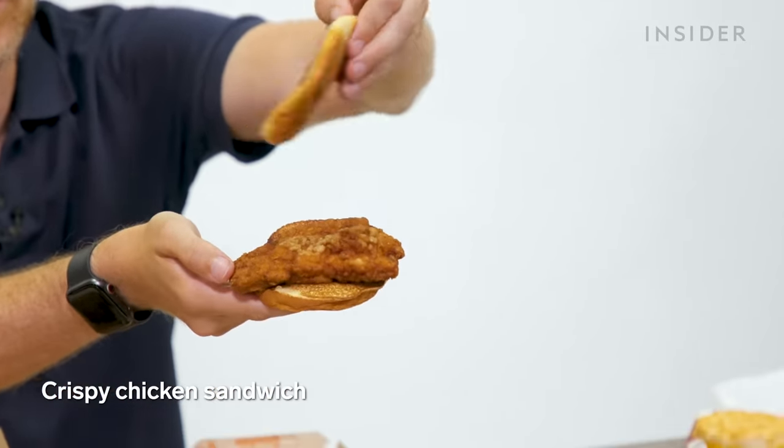And each combo comes with a biscuit, your choice of potato, either fries or mashed with gravy, and all of them come with a medium drink. But we don't stop there. We go now to buckets, where you can get an 8-piece bucket, 12-piece bucket, or 16-piece bucket.